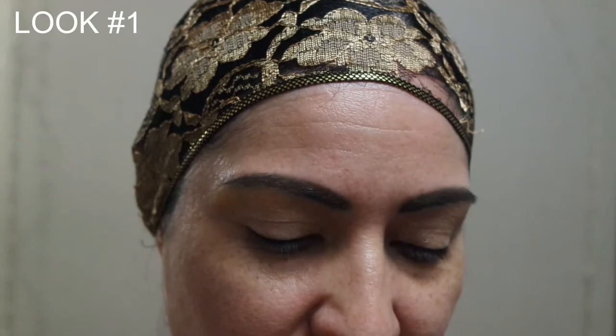Okay, so here we are. We're going to go ahead and do the first look using my hard candy eyeshadow palette. I already primed my eyes. I already got my eyebrows done. So I got the basic part going. So I'm going to go ahead and do like a purple.